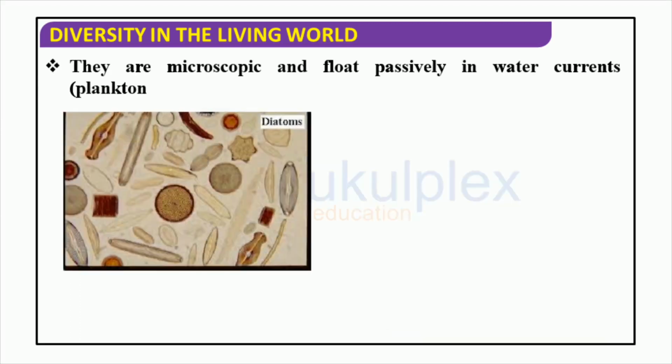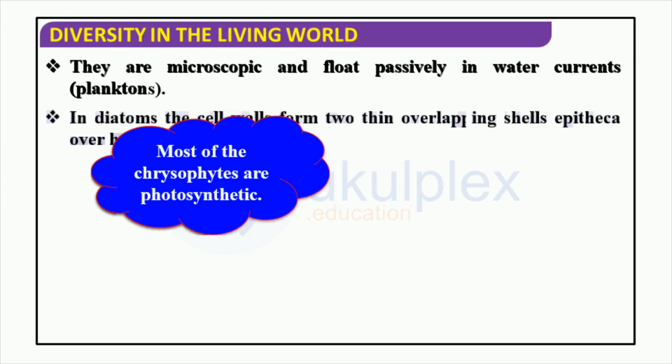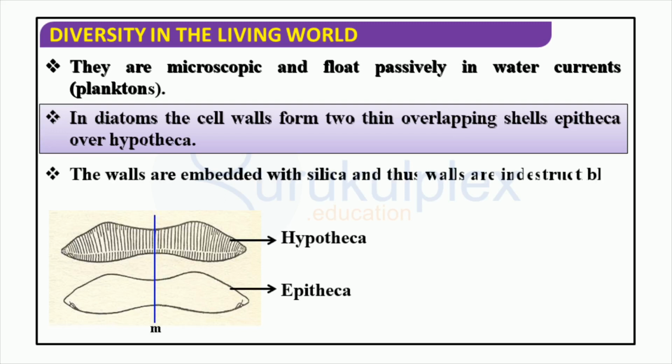The slide shows the biological classification of 2 types of planktons, diatoms and chrysophytes. Diatoms are microscopic single-celled organisms that are transported passively by water currents. Their cell walls consist of 2 thin overlapping shells, known as the epitheca and the hypotheca, which are embedded with silica giving them indestructible cell walls. Most chrysophytes are photosynthetic.